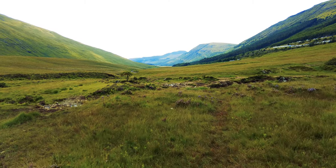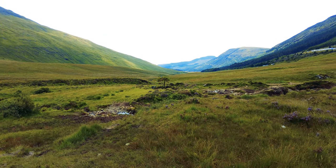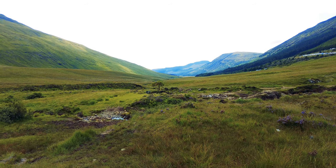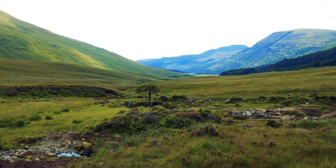So we've just finished up the Fairy Glen and we're walking back to the car now. Go get some lunch. We spot this little tree right in the middle of the valley on its own. Who doesn't love a lone tree?